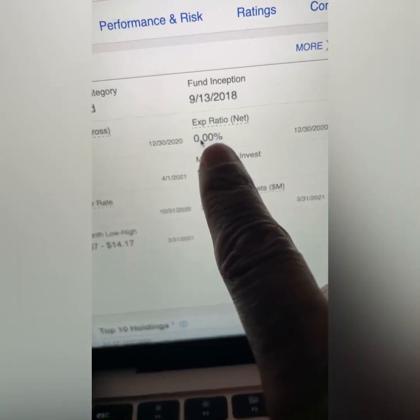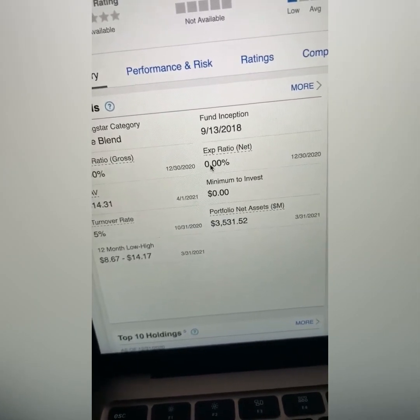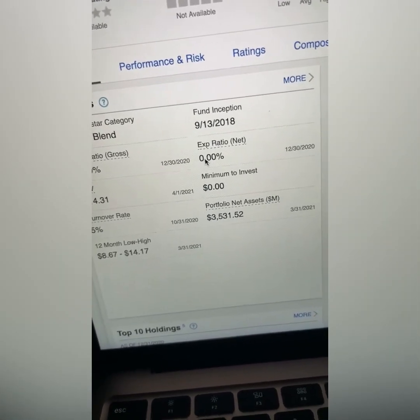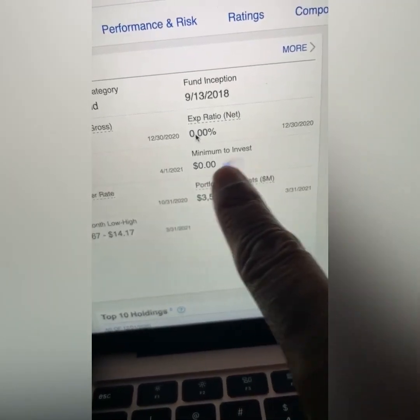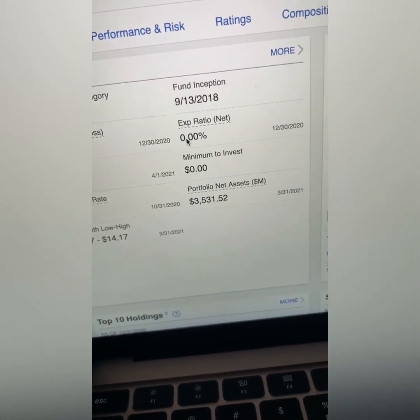So look here. This is what's very important when you're buying an index fund. You want to make sure expense ratio is 0. Sometimes it's 0.02%, which is still great because the average manager of any type of fund is going to charge you 1%. So you still win here. And look at that. The minimum to invest is $0. You can invest $1, $5, $10, $10,000, $5,000.